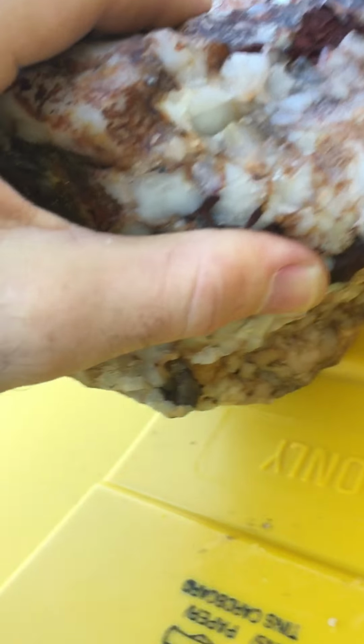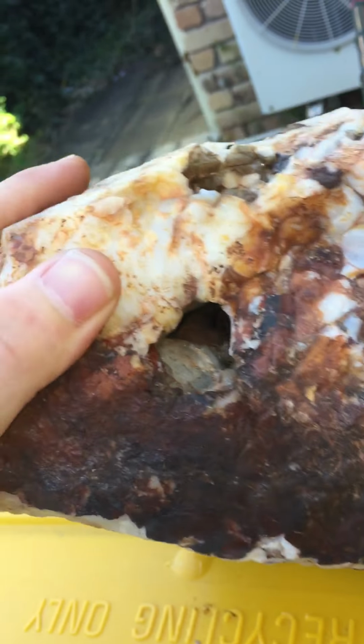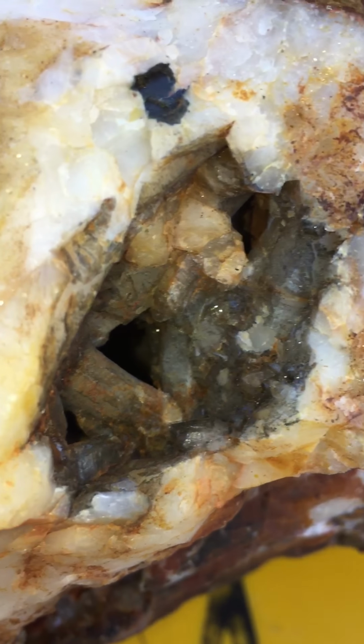It's got really good crystals. I haven't crushed it open yet. I was thinking about maybe crushing it, but I don't know. It's got some good crystal structure. So here you can see we've got two holes, some nice little bits of smoky quartz crystals and some crystal structure in through there.